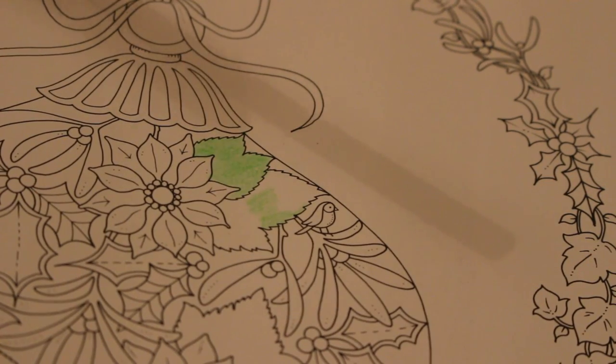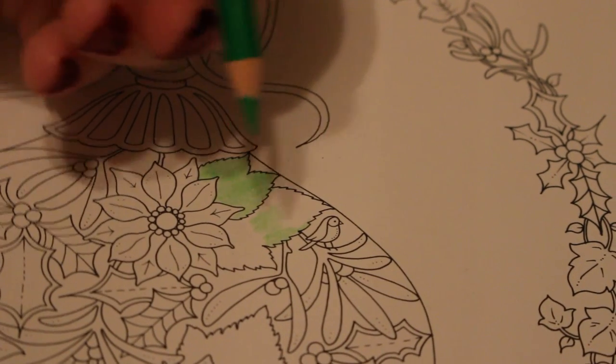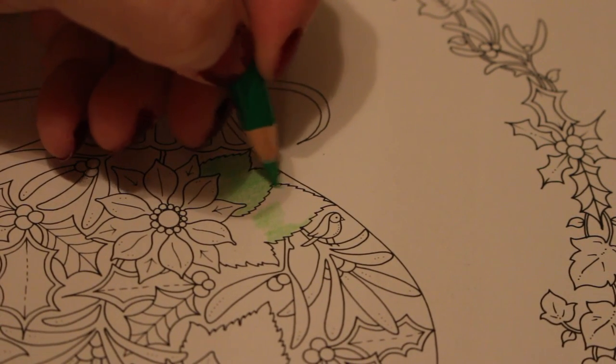This, by the way, if you wanted to know, is leaf green, Polychromos leaf green, and I use it for the leaf, which is quite interesting.